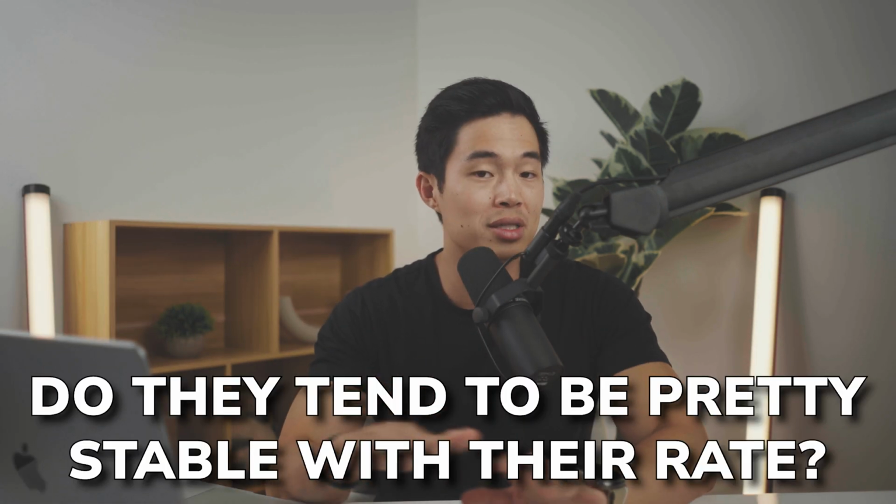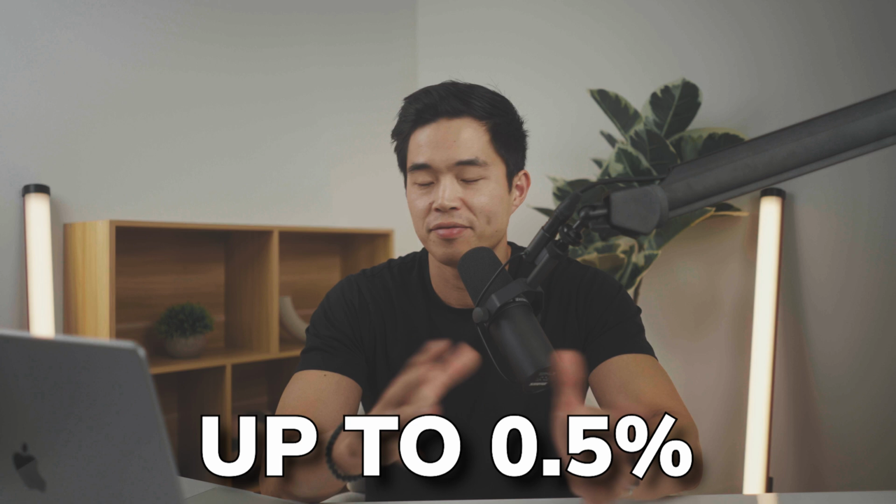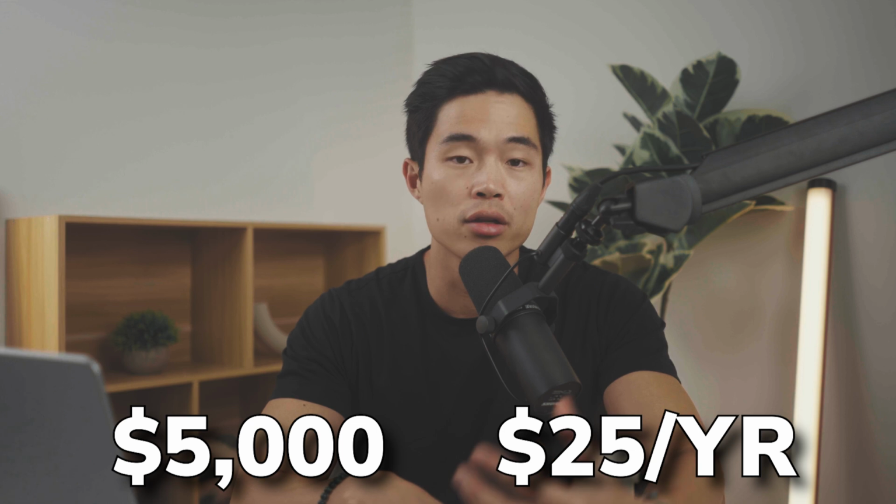Do they tend to be pretty stable with the rate? Because you don't want to choose a bank that is always lowering or increasing their rate, because that's not steady. Also, the difference between most of these rates is not that big. It's usually up to about 0.5%, and on $5,000 invested, the difference is only about $25 per year. So you can see it doesn't matter that much.